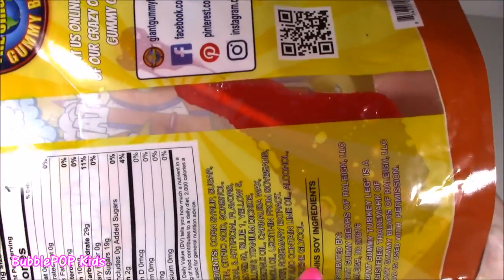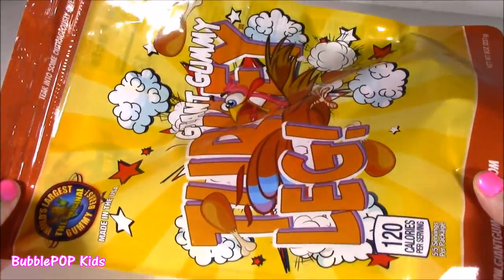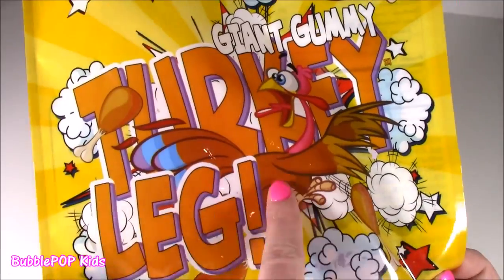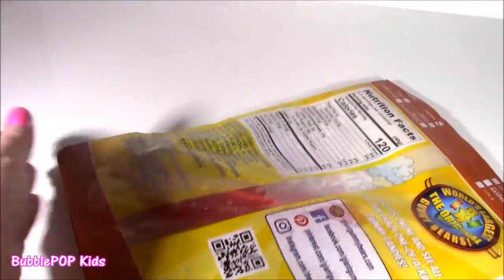It doesn't look like anything but a gummy bear. So we're going to pop it out. Taste. But you don't like the giant gummy turkey leg? Like, look at this turkey bubble. He is insane. You should really like this. This is like some good looking candy, for sure.